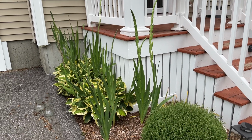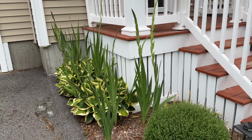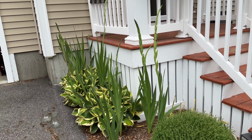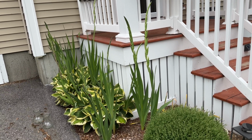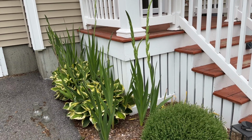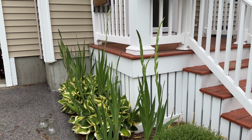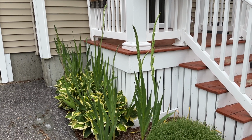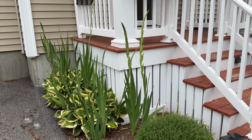Those are about 90 days from planting the bulb to bloom. And I did 3 successions, so this was my first batch. Then I did a second batch about a month later, and then about a month and a half after that, I planted my last batch. And those should be ready, the last ones, I think, by the last week in September.